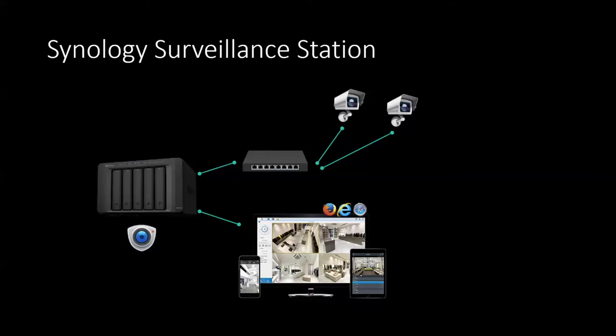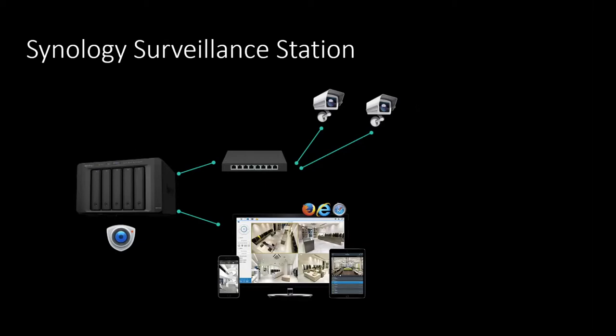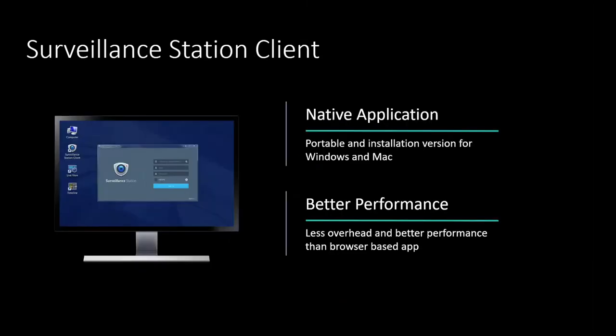So this is how our software and hardware work together. We call the software Surveillance Station. Once CTSi and us help you narrow down the model, we pick the compatible cameras, and we need to ensure the NAS and the cameras are in the same network. Then CTSi will help you set up the recording and viewing configuration based on your company needs. And from there, you will be able to manage and view all your video footage anytime, anywhere.